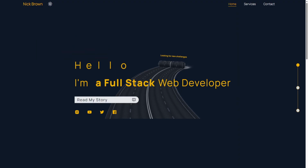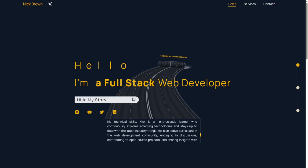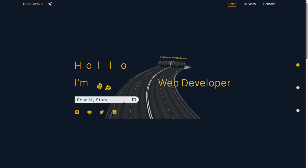Below that we have another unique text animation where the profession title rotates dynamically, smoothly transitioning between different roles like front-end, back-end, and full stack. Further down, there is a call to action button that smoothly expands a detailed bio section. This section is designed to be clean, elegant, and user-friendly, making it easy for visitors to learn more about you. Also, we have here social media icons neatly aligned, allowing visitors to quickly connect with you on different platforms.